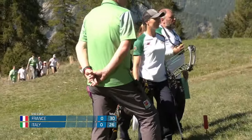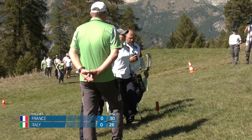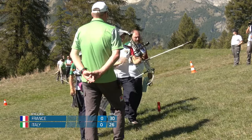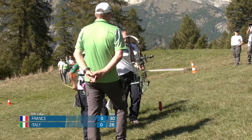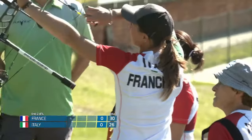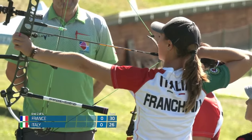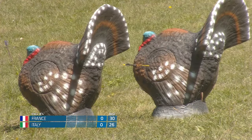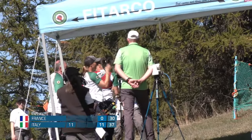Okay, since France has 30 points and Italy has only 26, Italy is starting to shoot first. And they should be shooting on the target resembling the turkeys, I think. Yeah, they're going to shoot on target 3, which is the turkey, because they are not shooting the second target, the mouflons. Okay, so Irene is shooting now. Yes, that is definitely an 11. So a pretty solid arrow to start this second end. And they obviously need it.